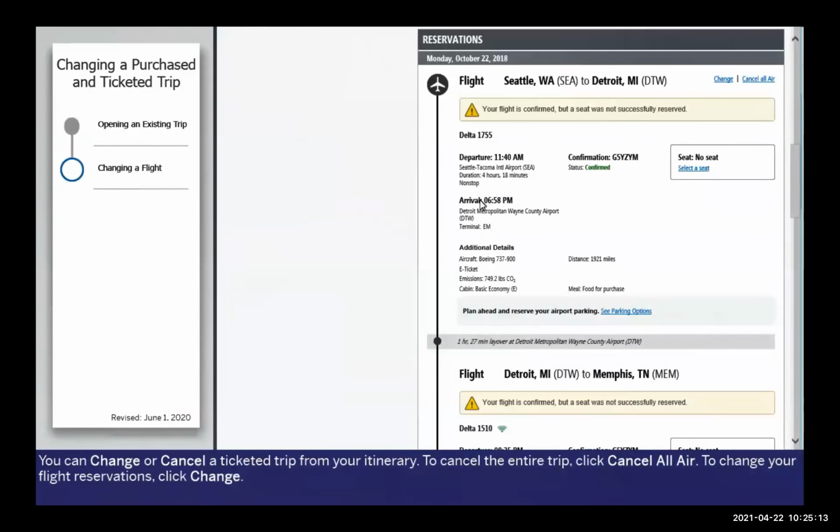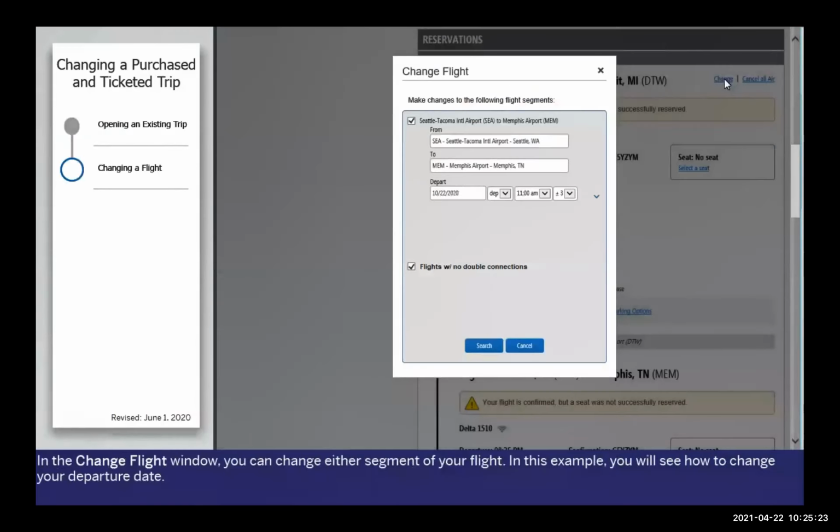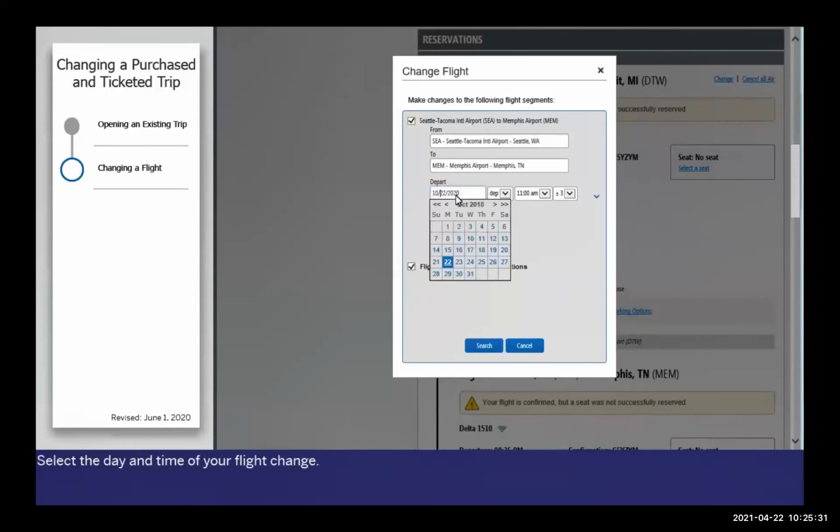You can change or cancel a ticketed trip from your itinerary. To cancel the entire trip, click Cancel All Air. To change your flight reservations, click Change. In the Change Flight window, you can change either segment of your flight. In this example, you will see how to change your departure date. Select the day and time of your flight change.